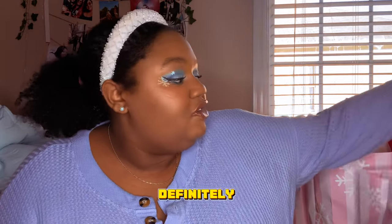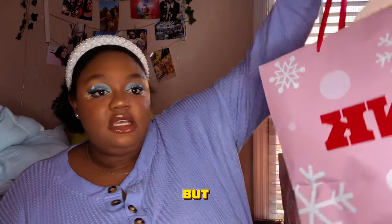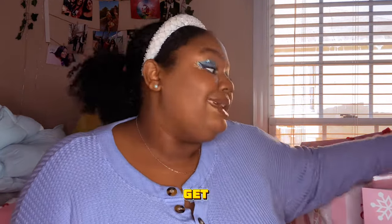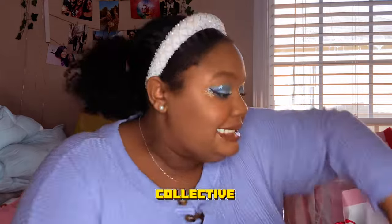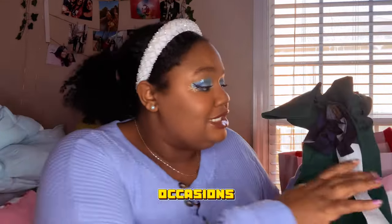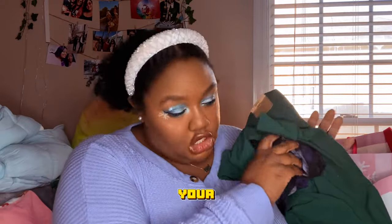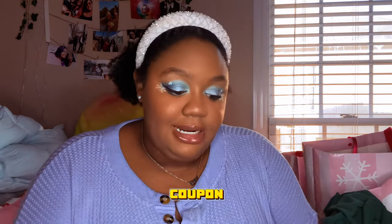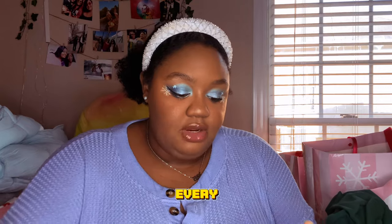So this, I definitely spent the most money of all places, but I also did not purchase all of this stuff at the same time. So before y'all get at me, this is a collective haul. These items were purchased at different times on different occasions. Anyways, I got a bunch of free underwear. I used a free underwear coupon at least 3 times. So I'm pretty sure every underwear that I'm showing you guys was free.